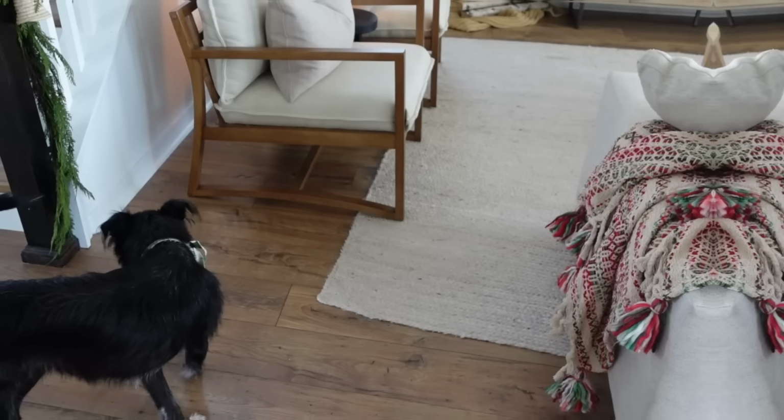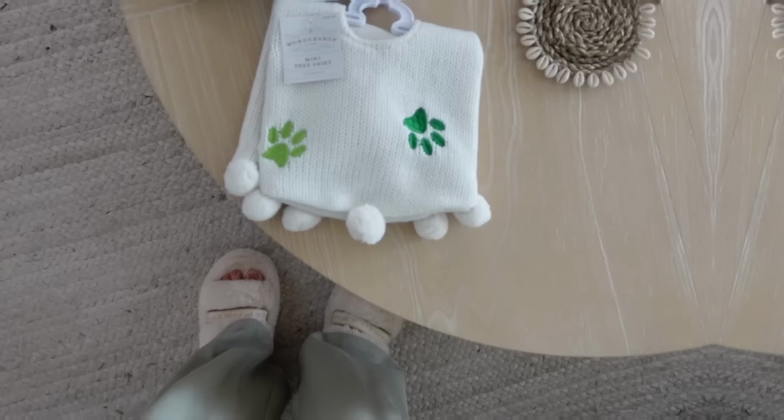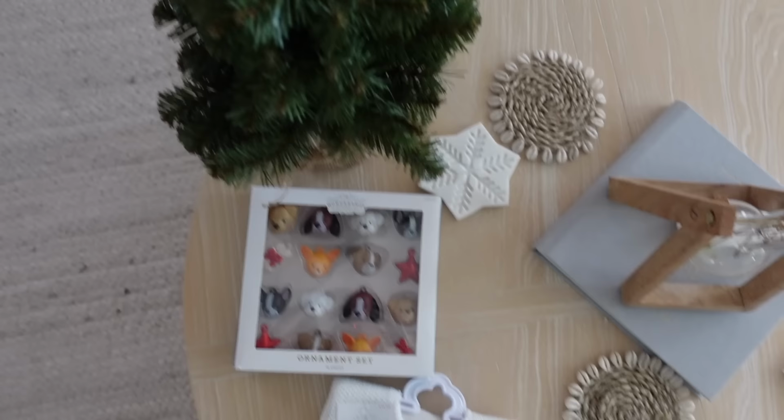Decor. This is going to be very tempting for him. There's a lot of things he's going to want to play with, especially when I put his tree in his room. Oh yeah, you like that tassel blanket, don't you? Since I'm already talking about it, let's go ahead and do Palmer's tree.